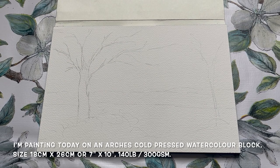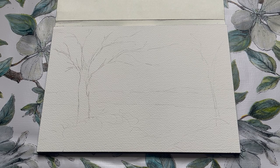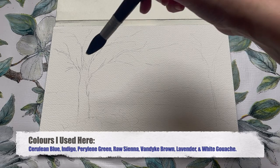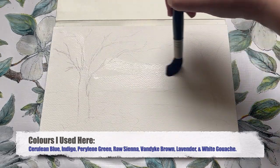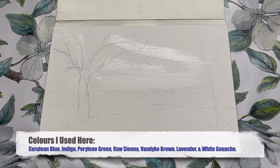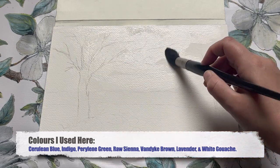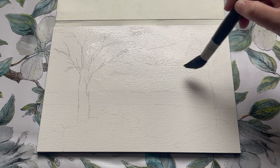So I transferred the loose shape of that lovely tree and a couple of lines for the horizon onto my watercolour block. I'll pop all the details of everything I'm using in this proper painting in the video description below as per usual. So the first step for me was just washing the top two-thirds of this paper with some clean water, ready to paint in a really nice simple blue sky.